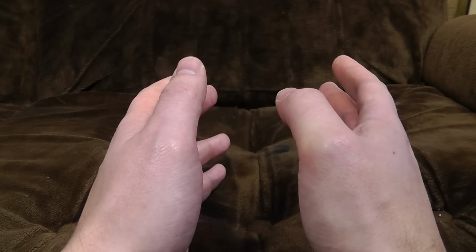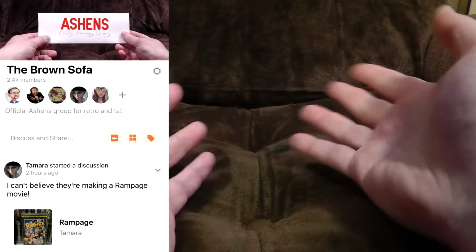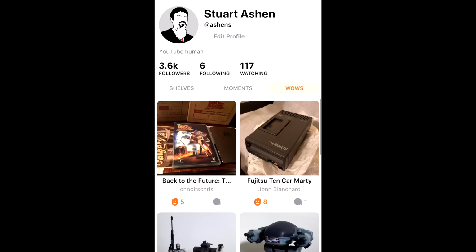We have our own group on it called The Brown Sofa, and we use that group in order to share various items, be they interesting retro items, weird action figures, or just amusing tat. It is very, very brown sofa-y. That's why I called it that, like I explained a minute ago. Let's have a quick look at it, in fact. So, these are things that I found particularly interesting on the old brown sofa, as in the virtual one, because I do not own any of these items.